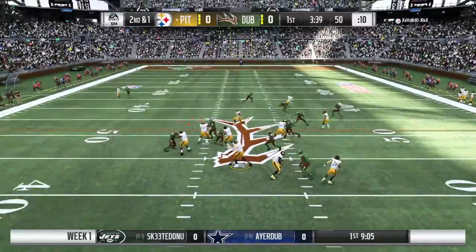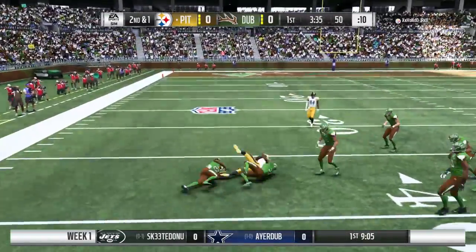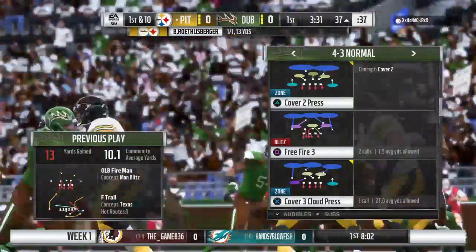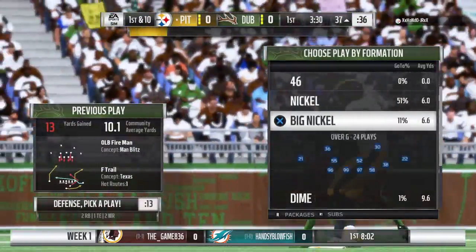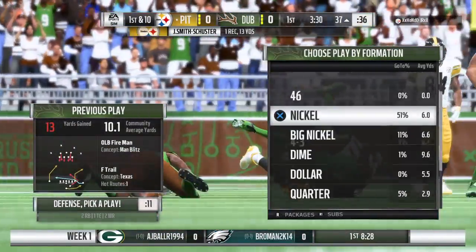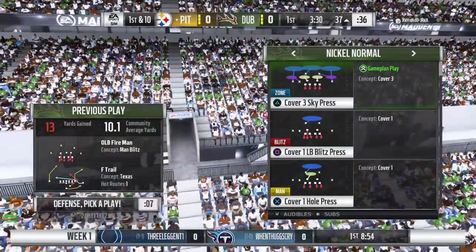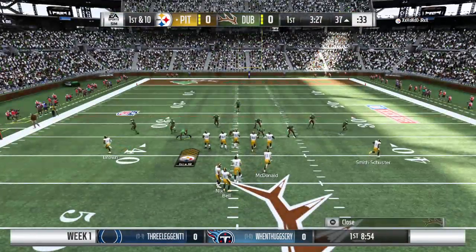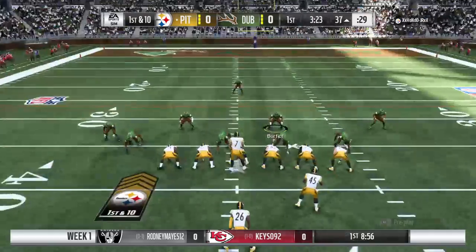From midfield now, here's Roethlisberger. Open man, completes it to Smith-Schuster. And he is tackled inside the 40, not quite to the 35. It's a Pittsburgh first down, a gain of 13. And a nice start there to the aerial attack to pick up the first. And I think preseason is officially over now. Getting into the groove of the regular season, that's a great way to get started. First drive of the season, what a nice completion.